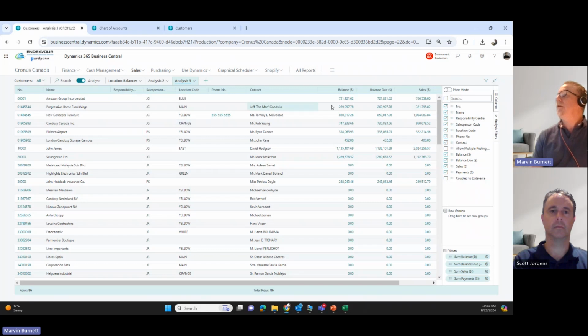But from this, you can see, well, you know what? I'm going to want to create this. Well, maybe I just want to clean this up and have my balance here. So maybe I don't want my sum of sales, I'm just going to leave this balance. So we're just seeing the balance total. I can add additional totals because you're seeing I can just drag and drop those fields on here.